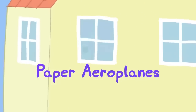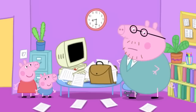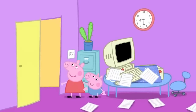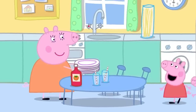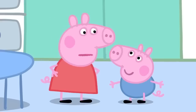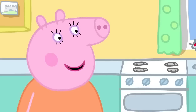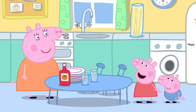Paper aeroplanes. Daddy Pig is getting ready to go to work. Good. That's all the papers I need. Bye. Bye-bye, Daddy. Mummy, can we make something? Yes. What would you like to make? Dinosaur. Oh, George, you always say dinosaur for everything. Let's make an aeroplane. George likes aeroplanes. Can we make an aeroplane that flies?